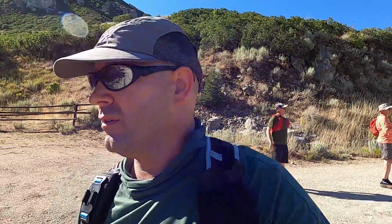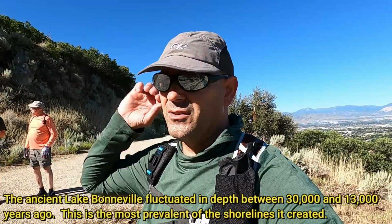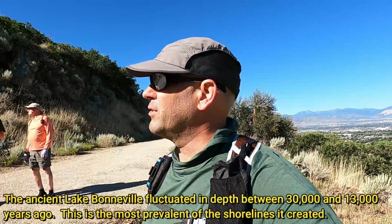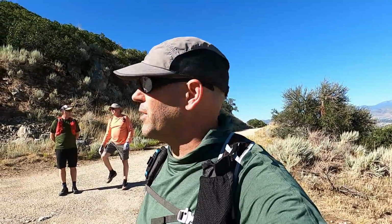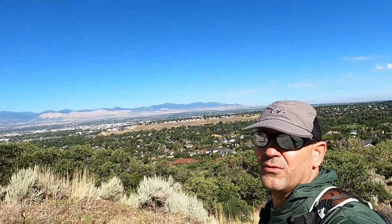This trail follows the contours of where Lake Bonneville's shoreline would have been back in ancient times, when this whole region was filled with a lake, you know, 30,000 years ago, whatever it was. They have a trail that they're developing along this ridge line here. It kind of follows the shoreline of that ancient lake. Really nice trail. Multi-use right now. And they're trying to connect different segments of it. So, interesting trail. Views are beautiful down into the valley.